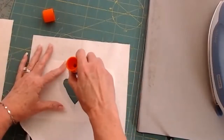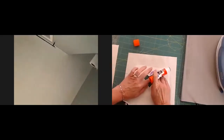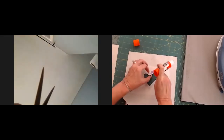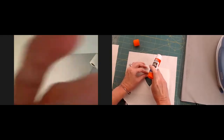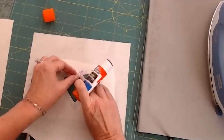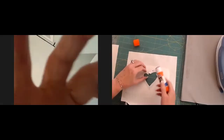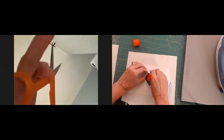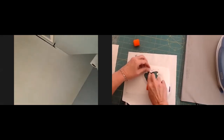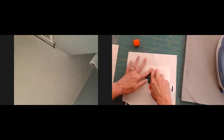So I'm just going to get glue all over the paper, and I'm going to start turning up all the way around onto the paper. What I usually do is start where the inner point is right there, and I fold it up straight like that, and then I fold the point in like that. Can you see that? Okay, so I did the point up, and then I'm doing this side kind of like we did when we paper pieced. So doing the sides in so that they stay, so you get that point right there.